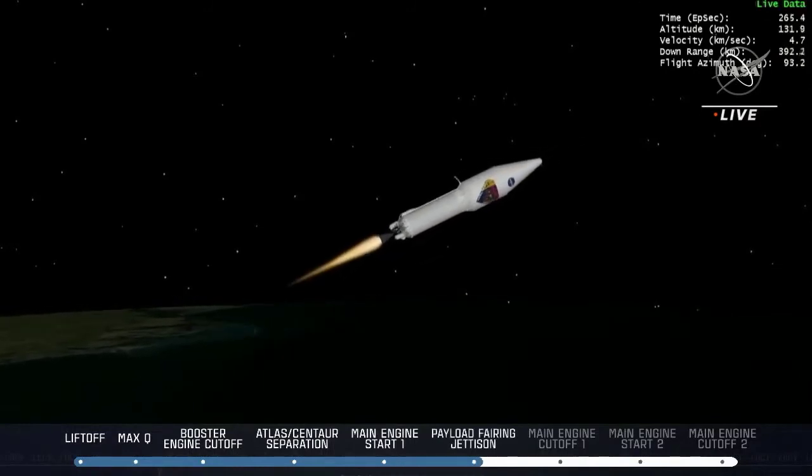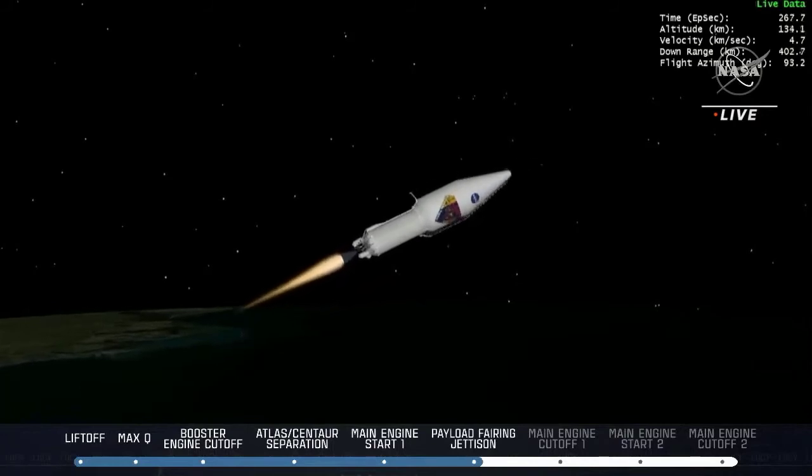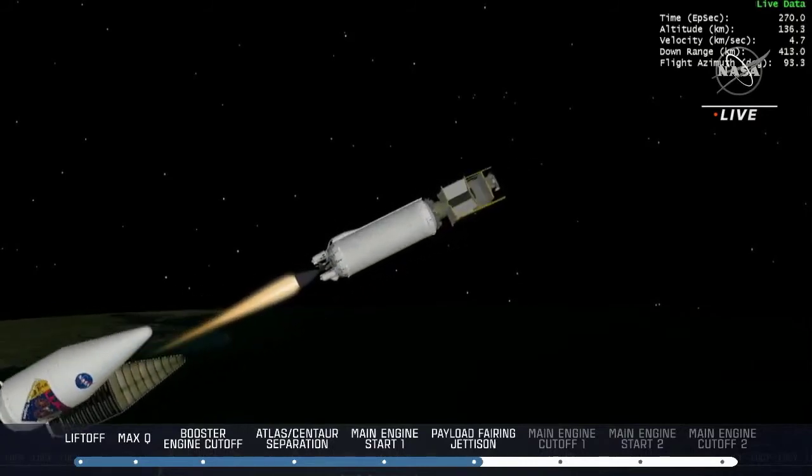All right, so there we go. We should see the fairing jettison here. We have indication of good payload fairing jettison. And there we go.